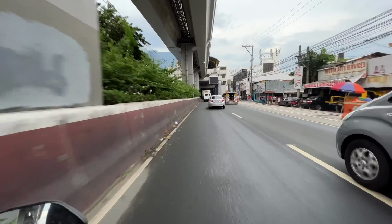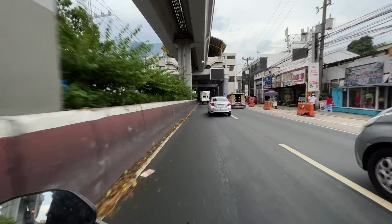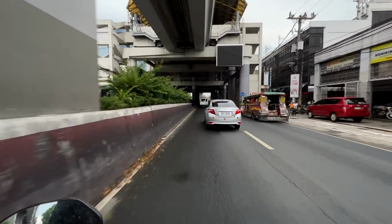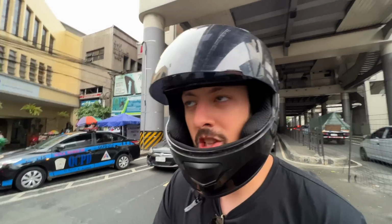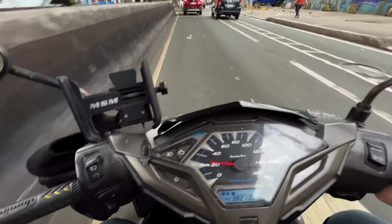And the tricycles, the streets of Manila and Bangkok are very similar. Very, very similar. It looks like it's approaching rush hour here.